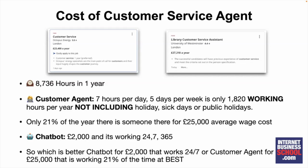Which one do you think is better for a business, especially when they're looking to save on costs and save on operation staff? So which is better? Like I said, a £2,000 chatbot that works 24/7, 365, or a customer agent for £25,000 that is working 21% of the time, and that's at best. It's a lot less than that, as you know.